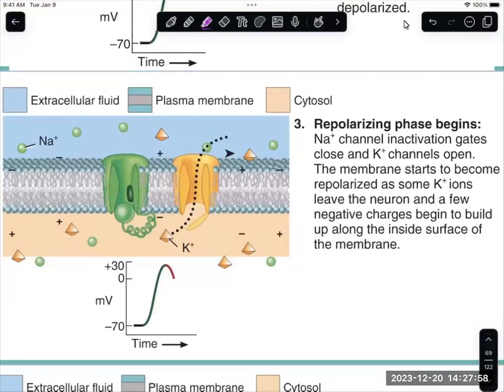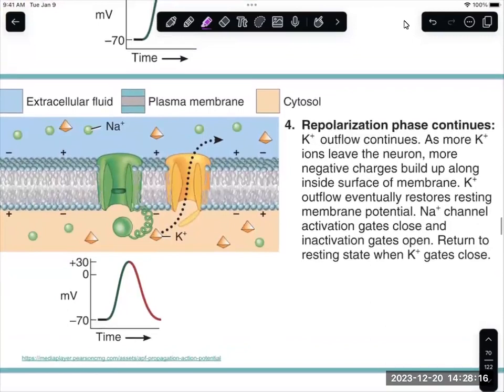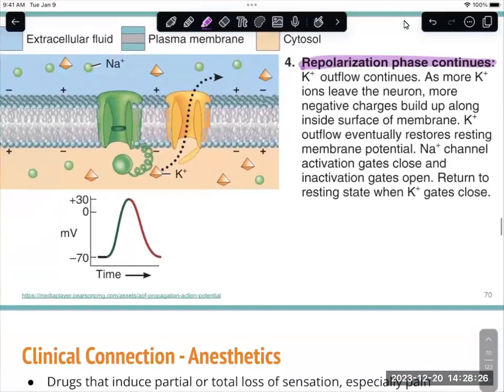Now, that inactivation gate is going to come in and block that sodium channel while the potassium channel's open, which causes repolarization to happen. So potassium is leaving the cell. Our sodium channels are going to go back to their resting state as this repolarization continues.